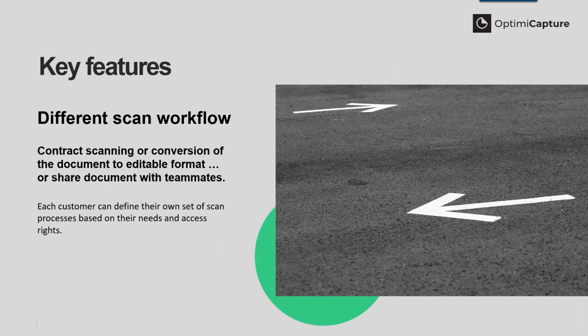Another key feature, different scan workflows. We don't have a solution for one particular operation. We don't have a solution which just provides redaction or which can convert to the searchable PDF. With our solution, we are providing a suite through which you can configure, based on the customer needs, a complete configuration.